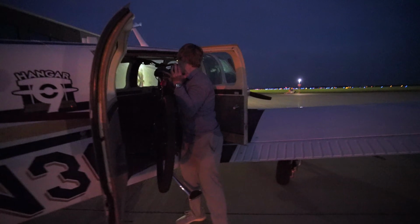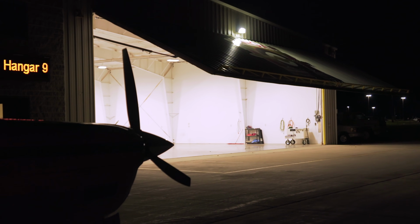We're back here at Hangar 9 in Aberdeen, best FBO in the world. They're going to come put the plane away, and we're going to go to bed.